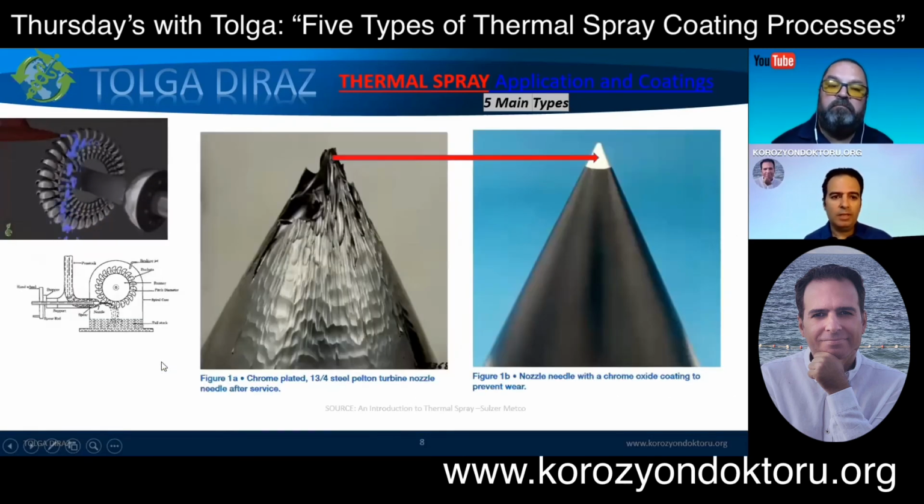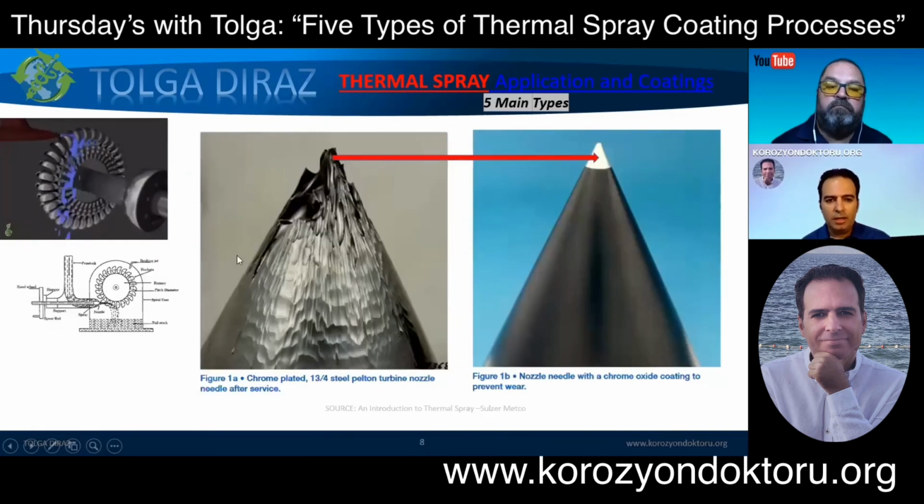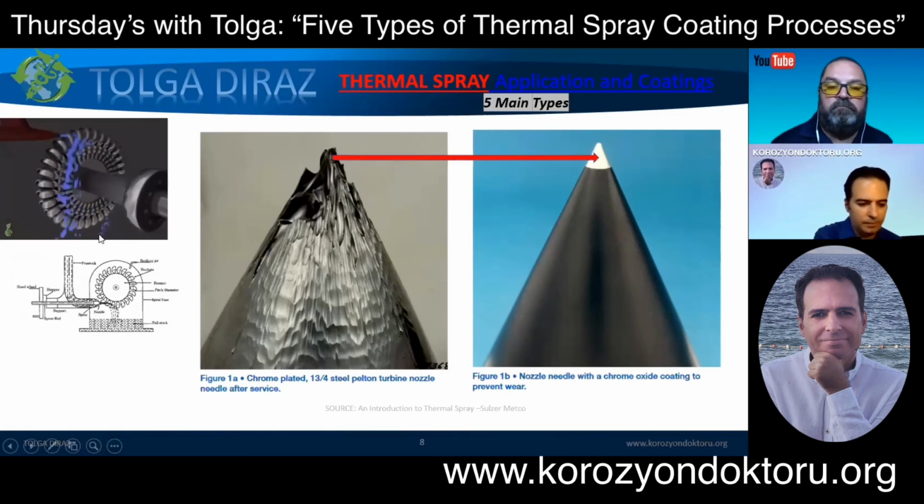And firstly, we'll talk about what we mean by this restoration or renovation. In the old days and nowadays, all the materials are used in, for example, hydro dams. See, this is a hydraulic turbine. Let's say, what is this called?